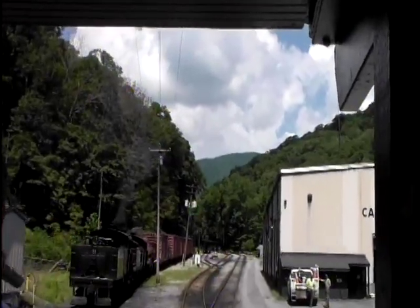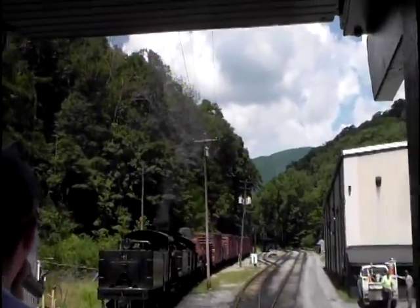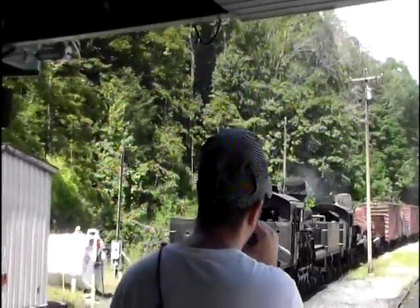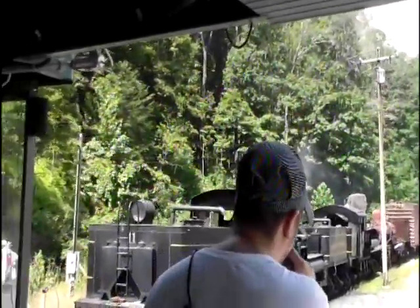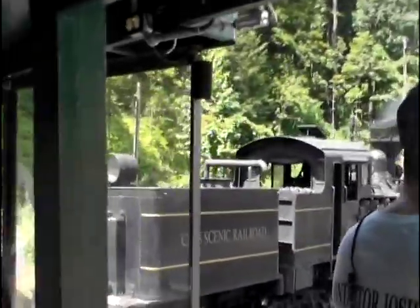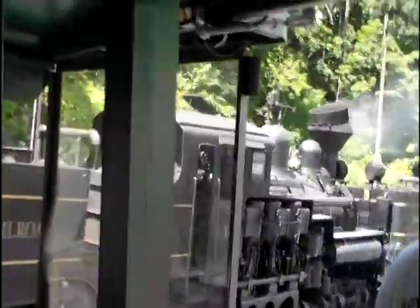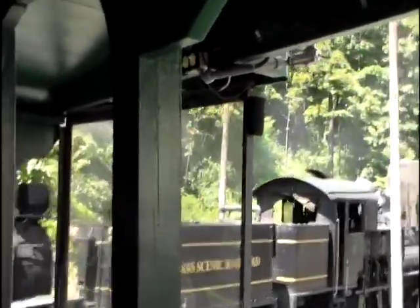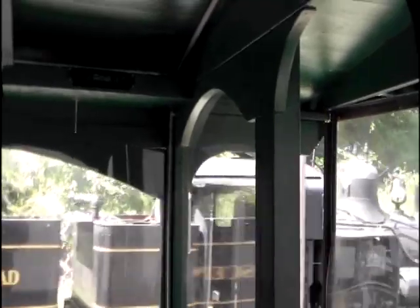On the left-hand side of the train, you'll see Shay number 11, Shay number 5. Shay 11 is our second biggest Shay here at Cass. It weighs 103 tons empty, and it's a 3-truck Shay, meaning it has 3 sets of wheels underneath it. Shay 11 was built in 1923 by Lima Locomotive Works out of Lima, Ohio. That's where all Shays are built.